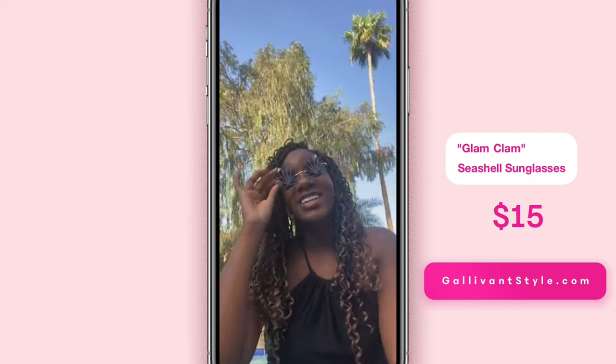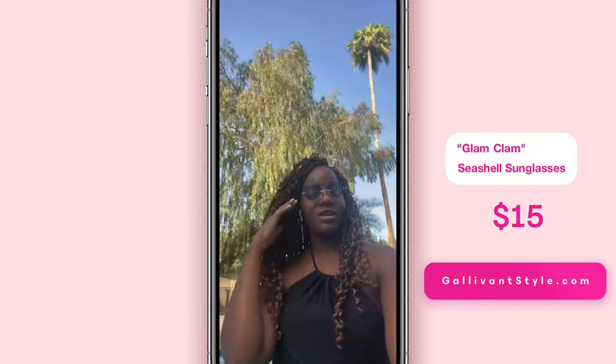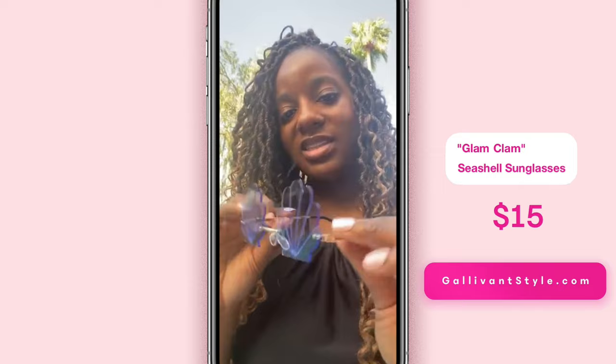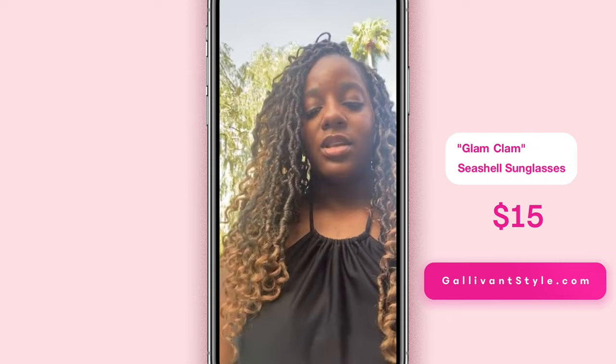Look at this blue. This blue is fire. Super cute. I love these. These are dope. So that's what it looks like up close. So that's the blue. And then I'm going to show it to you in the pink and the red.